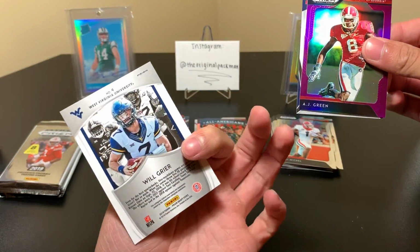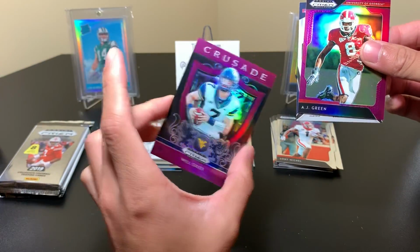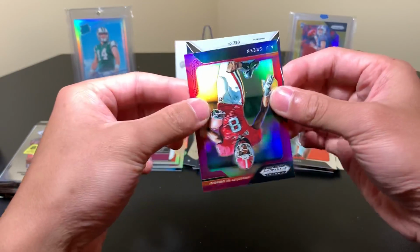Will Greer, Crusades. I'm really interested to see what's numbered and what's not, because this is not numbered, that's a cool one. Will Greer. Skip Bayless thinks he's just going to be a superstar. Alright.